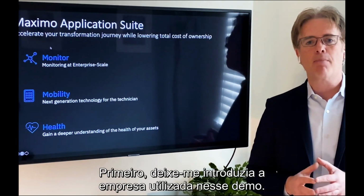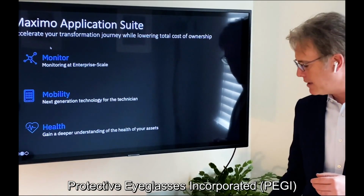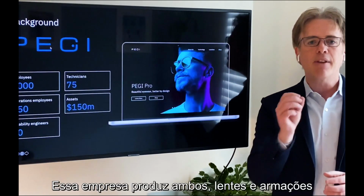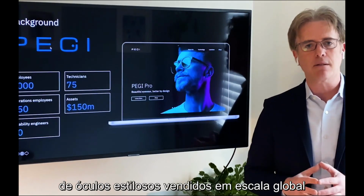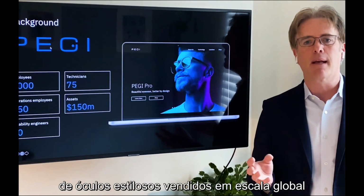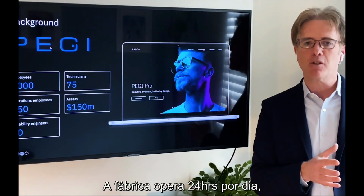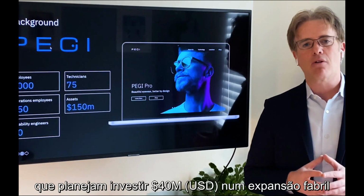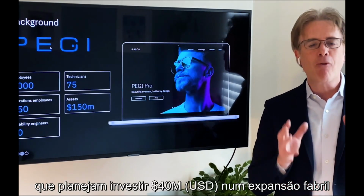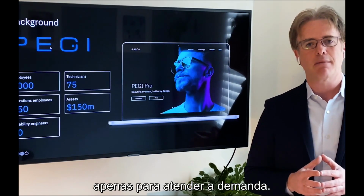But first, let me start by introducing the company for this demo, Protective Eye Glasses Incorporated. Now, this company manufactures both the lenses and the frames of stylish glasses, which are sold on a global scale and are in high demand by all age groups. The factory runs 24/7, but is struggling with unplanned downtime, so much so that they are planning to invest about $40 million into a factory expansion just to meet demand.